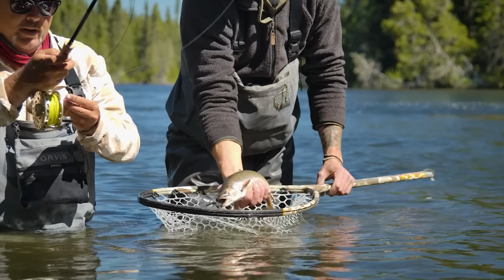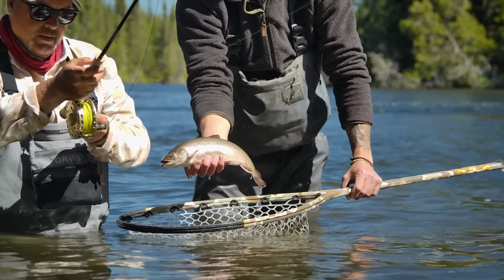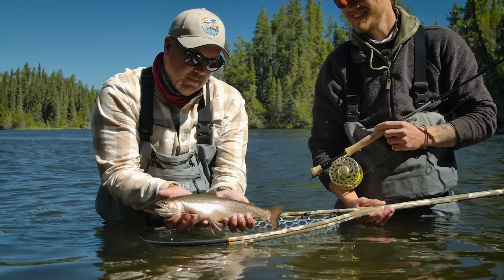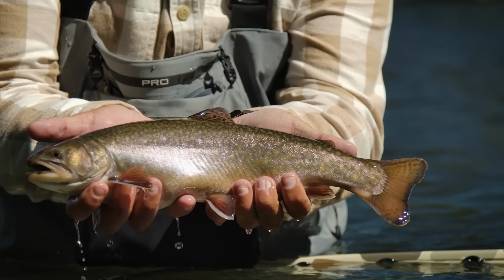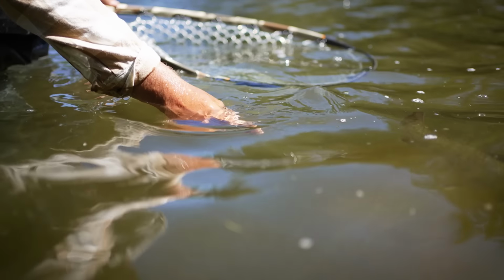All right. On the board, first fish of the day. This is what we're looking for. Beautiful Esnagami brook trout, right around 15, 16 inches. Nice fish, Mikey. This is something else. That's the biggest brook trout I've ever seen in my hand. Unreal. Is there a trout that's prettier than these things? They're absolutely gorgeous.